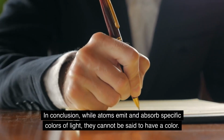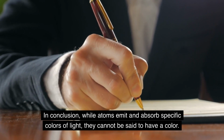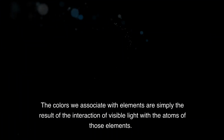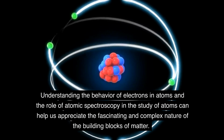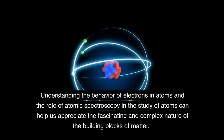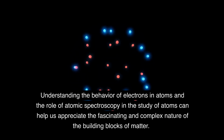In conclusion, while atoms emit and absorb specific colors of light, they cannot be said to have a color. The colors we associate with elements are simply the result of the interaction of visible light with the atoms of those elements. Understanding the behavior of electrons in atoms and the role of atomic spectroscopy in the study of atoms can help us appreciate the fascinating and complex nature of the building blocks of matter.